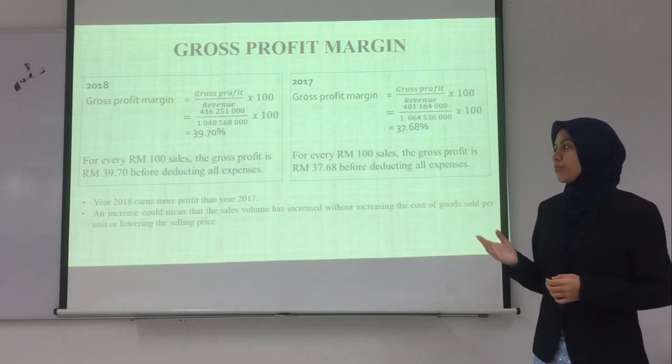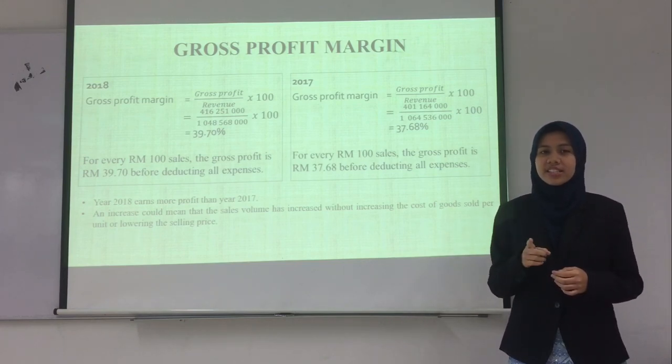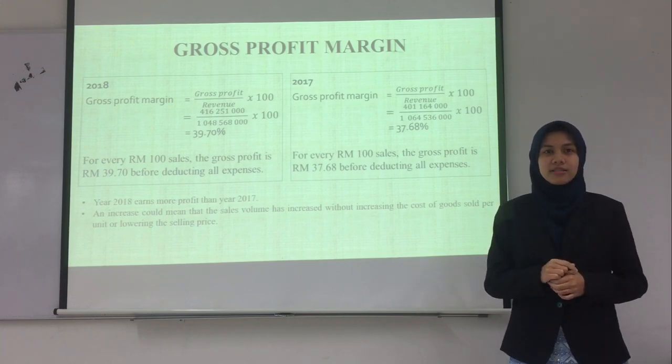This increment could be due to the increase in sales volume without an increase in cost of goods sold per unit, or lowering the selling price.